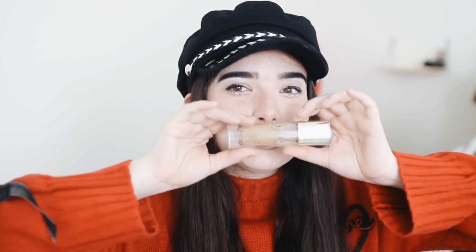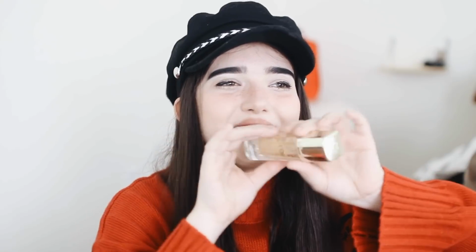have it on right now. My skin looks so flawless and it's so nice, and I just feel luxurious using it. It's definitely like a self-care makeup item, but I totally recommend it if you can afford it.